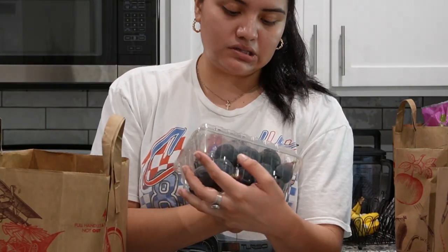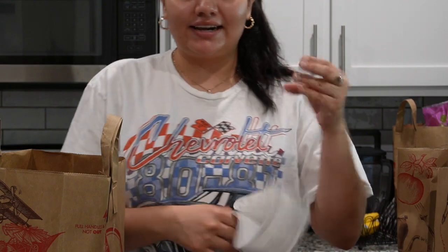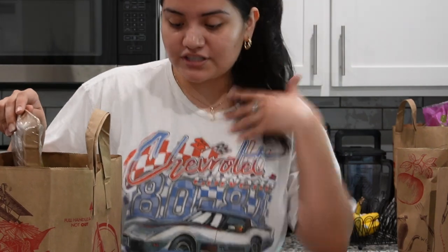Also have some, I don't even know how to pronounce these. They're sweet figs? Yeah, sweet figs. Never tried them. My roommate actually grabbed these. Here we have the very long receipt. But honestly, now that I think about it, it wasn't really that bad because we did get a lot of healthy, well, honestly, everything in these bags is healthy. And I feel like at other grocery stores it would have been way more expensive.